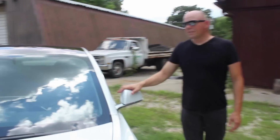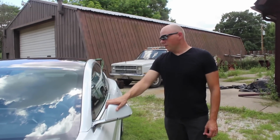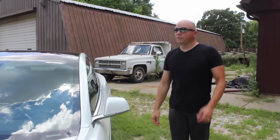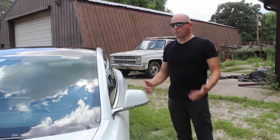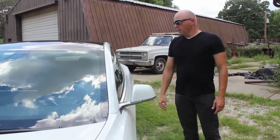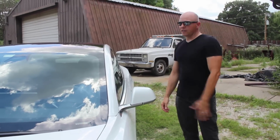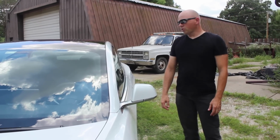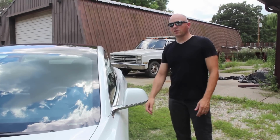This is a 2018 Tesla Model 3. The all-up weight of this car is, if I believe, 3,880 pounds, so it's almost exactly 1,000 pounds heavier than the Honda. It is a sedan. It's obviously electric. The Honda is a gas car. Purchase price of this car with autopilot as it sits was $56,000.